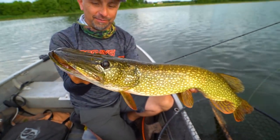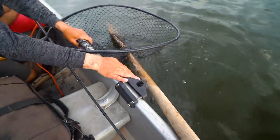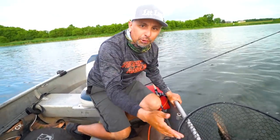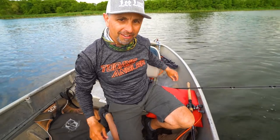All right, I think this fish wants to go. All right, just like that. Man, I don't even want to leave now. These fish are biting. Let's make a couple more casts, what do you say?